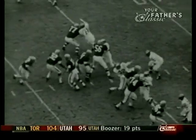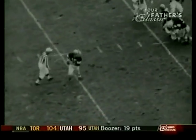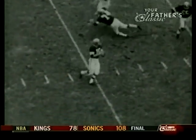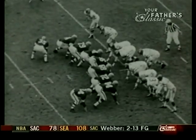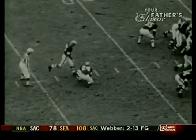In the second period, it's 3rd and 7 as Milt Plum fades and fires for 6. Gern Negler is all alone, but he drops the ball. It's a bad break for the Browns. Sam Baker salvages 3 points with a 23-yard field goal, and Cleveland trails by just 1 point, 7-6.